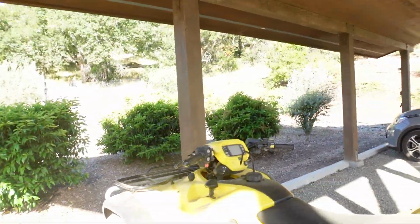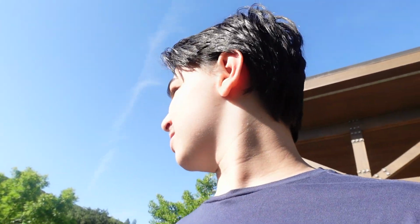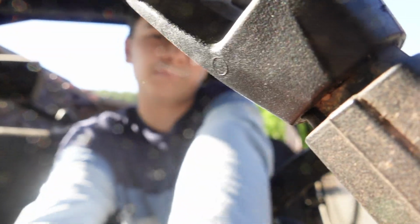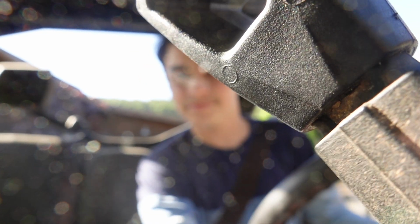So my grandpa lent me them because he wasn't using them. So we have two ATVs, a yellow one and a black one. I prefer the black one though. But I'm gonna give you a quick tour of some of the places that we're gonna be filming some stuff this summer. Let's see if I can put you right here. Okay, turn it on, and then I'll move this now. We're going into drive. Actually, no, I should reverse first.